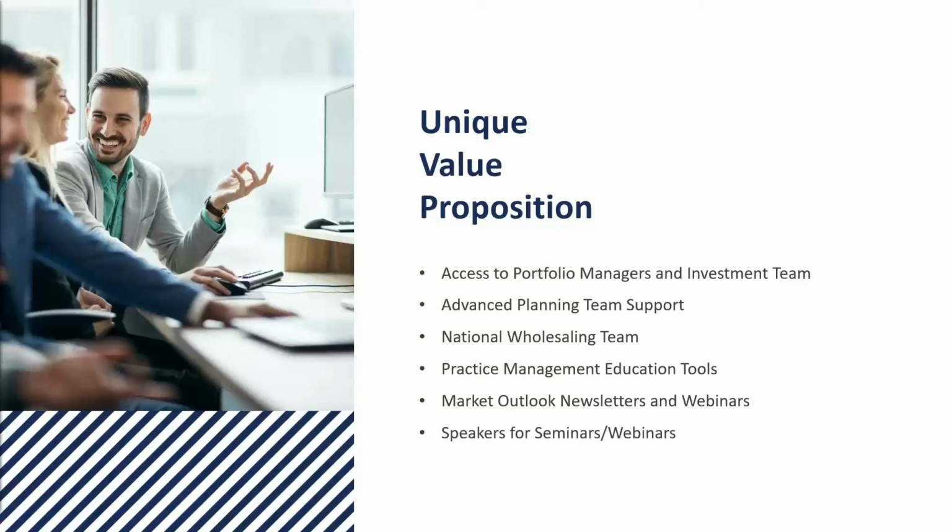We also have an advanced planning support team if you need them. We can provide support in the areas of trust and estate planning because we are also a trust company and have been doing that for quite a while. We do have our national wholesaling team of portfolio development officers that I previously mentioned that are there to help you with your practice and figure out how we can partner together and how we can add value to what you do. We also have a wealth of practice management education tools on our website, which you have access to or can get access to rather easily.